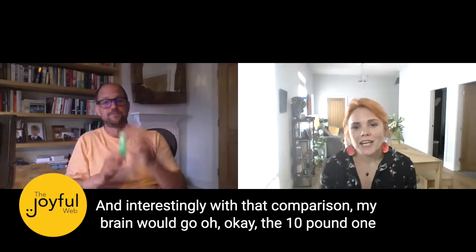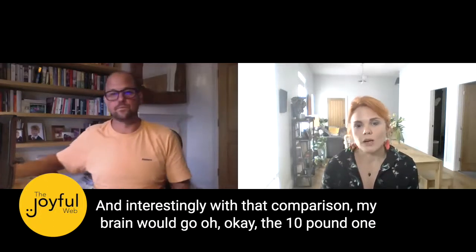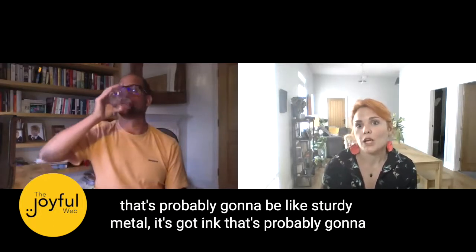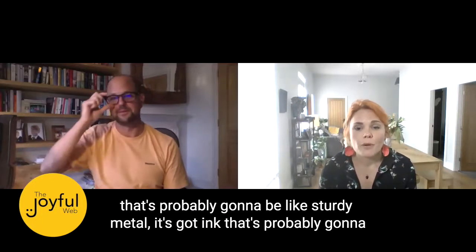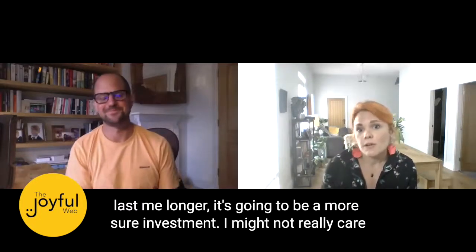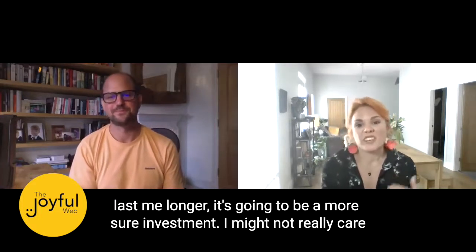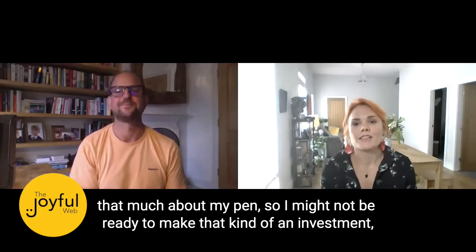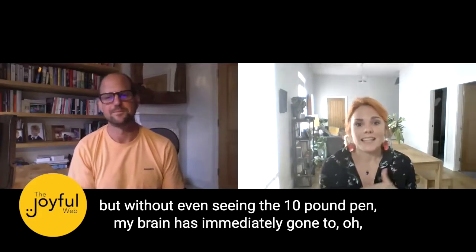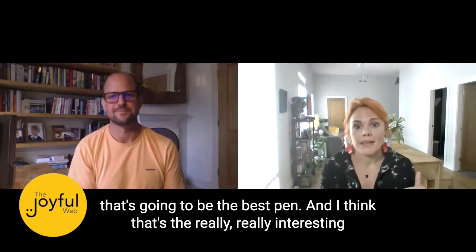And interestingly, with that comparison, my brain would go, oh okay, the £10 one, that's probably going to be sturdy metal. It's got ink that's probably going to work and last me longer. It's going to be a more sure investment. I might not really care that much about my pen, so I might not be ready to make that kind of investment. But without even seeing the £10 pen, my brain has immediately gone to, oh, that's going to be a better pen.